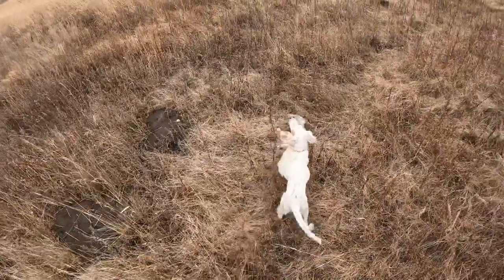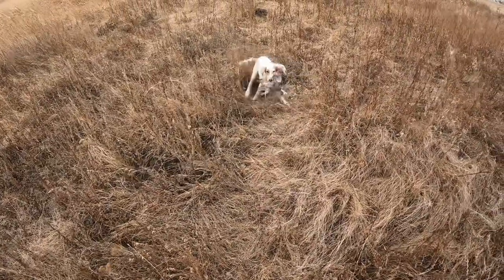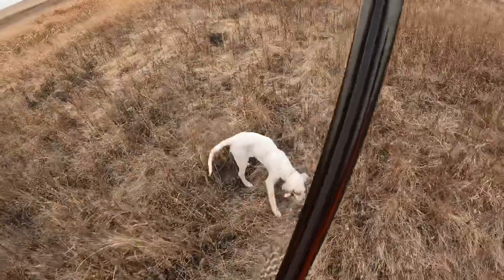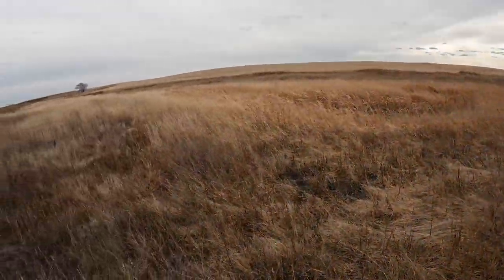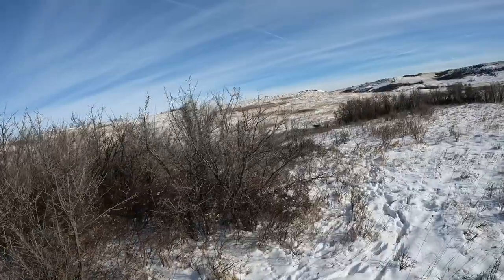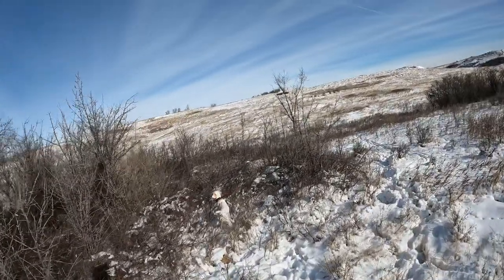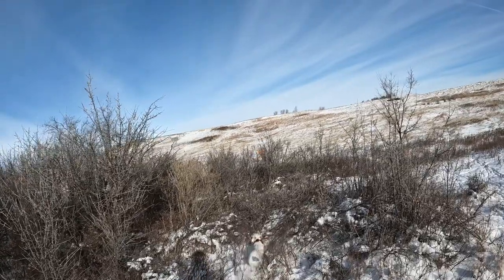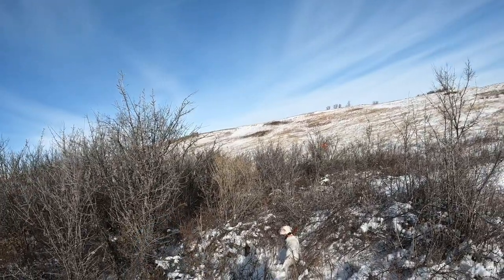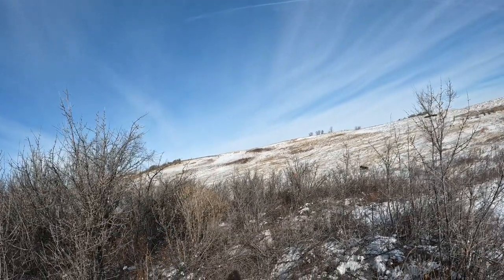What is it? Jessie. Hey, good girl. What you got? Jessie here. Oh, what you get? Jessie. Hey, bring it here. Come on. Hey, what's this? Got another one down over here on this hillside. There's a bird in here, Nate. I can hear it. Stay over there. Good shot, bud.